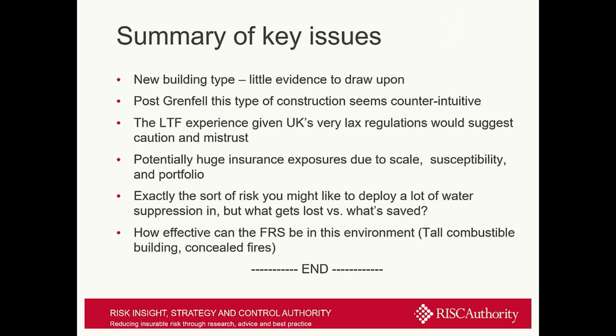So in summary, these are new building methods and little is known of how they perform over time. Post-Grenfell, the encouragement of combustible materials in construction seems counterintuitive. Experience with light timber framing suggests our regulations are ill-equipped to support further combustible construction methods, particularly complex high-rise buildings. Insurers will inevitably be cautious.